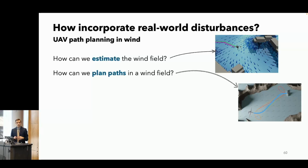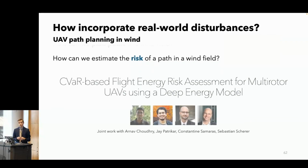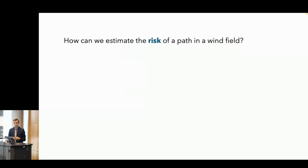So now we have shown how we can plan paths in wind fields that are time optimal. But how do we estimate the risk of one of these paths that we're going to execute? For this question, we focused on the energy risk of a UAV in a wind field and estimate the energy used using a learned energy model.